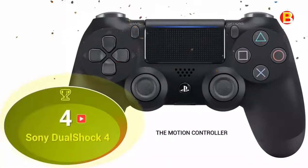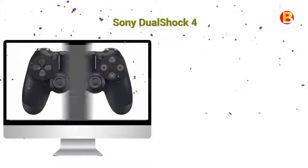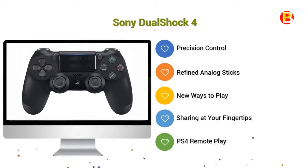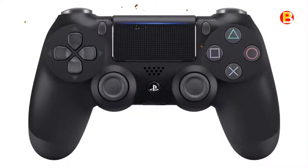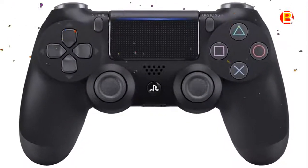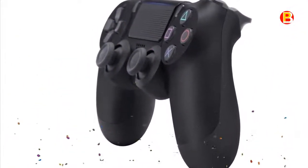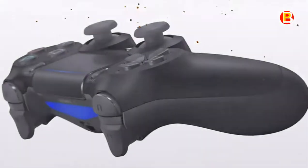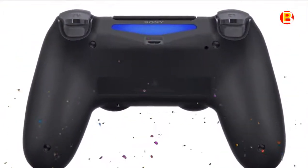Number 4, the motion controller, Sony DualShock 4. Raise your game with the iconic DualShock 4 wireless controller from Sony PlayStation. It lets you play your favorite controller-supported games on your compatible iPad, iPhone, Mac, and Apple TV. Designed for complete comfort and precision, the wireless controller works with hundreds of games that feature controller support on Apple devices, including those on Apple Arcade.